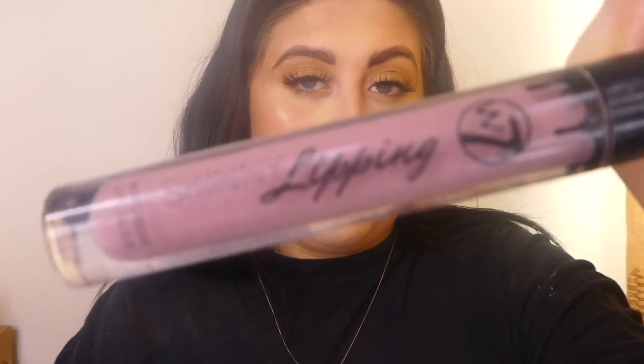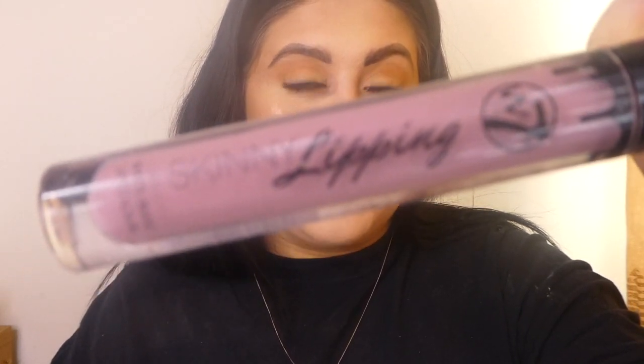So to go with Rust or to go with any of them lip liners, I like to go over with a liquid lipstick. And this is my favourite at the moment. This is the W7 Skinny Lipping. And this one is in the shade Apples and Pears. It's such a matte lipstick, but it's so moisturising. It doesn't dry your lips out, it doesn't crack, it doesn't come onto your teeth, it doesn't go onto your drinks. It's so good and it lasts all day.